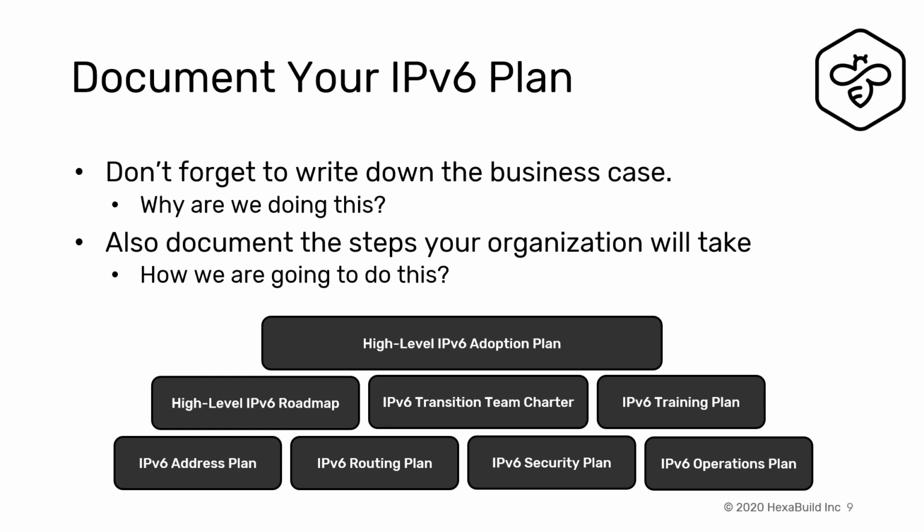The next thing you'll do early in the process is build that IPv6 plan, and you've got to write this down. It can't just be a grassroots project that you keep in your head without a disciplined approach. You start with a high-level adoption plan, and then that's supported by many other plans that contain more of the technical details at the next level of abstraction down. How to build a team, what's your training plan, what's your addressing plan. Addressing and routing go hand in hand. How are we going to handle DNS, security? How are we going to manage it? So you're going to document these steps along the way.